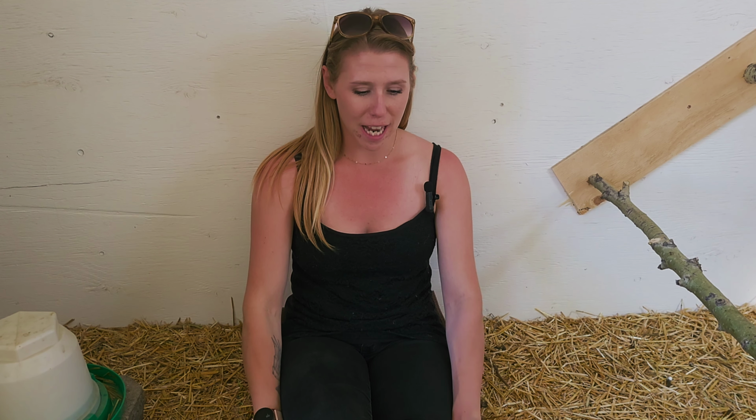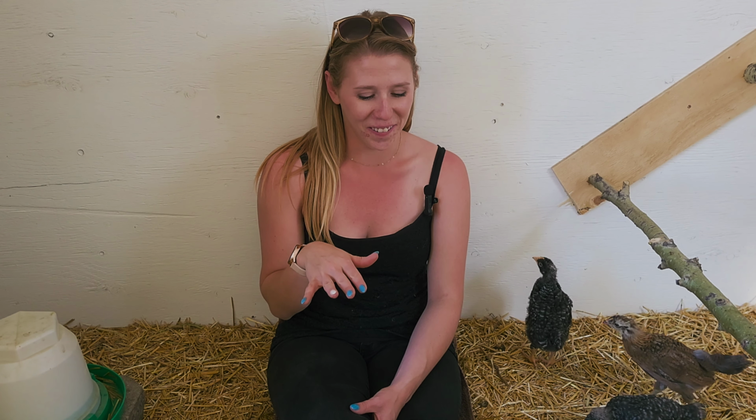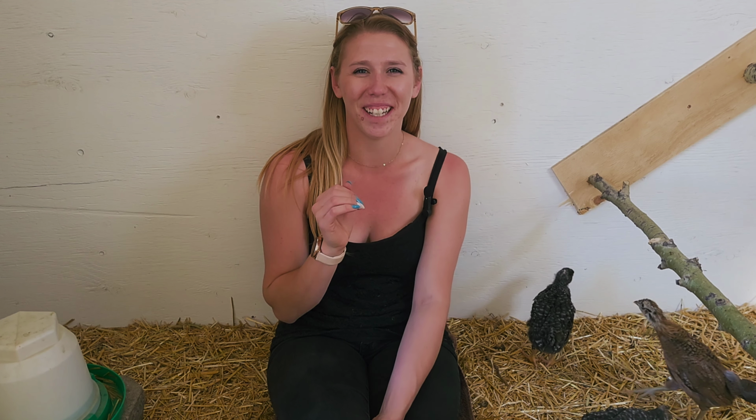I have a little towel I'm sitting on and I thought I would just do a little bit of an update. The clip that you just saw was us putting the chicks into the coop and them sort of exploring it a little bit. Oh, they're pecking me. So they have been in the coop now for 4 days. So I thought I would do just a little update.